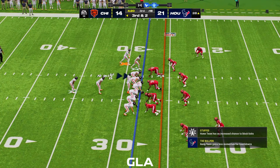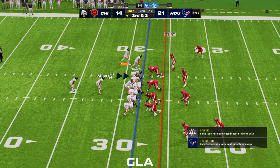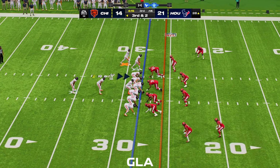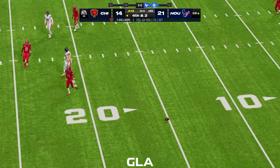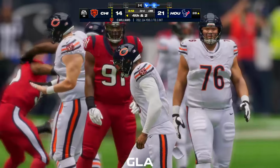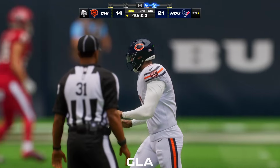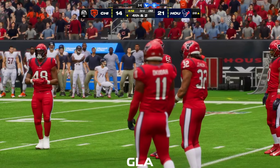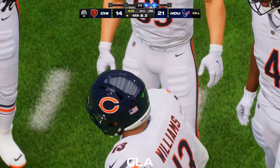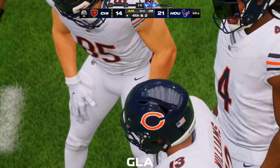They're trying to keep the drive going. This will be play number 8. It's 3rd and 2. Off play action. Williams. A quick throw there, but it's going to be incomplete. How about this defense? They came up with a couple big plays in this sequence, and none better than the one right there, forcing the incompletion and bringing up 4th down.